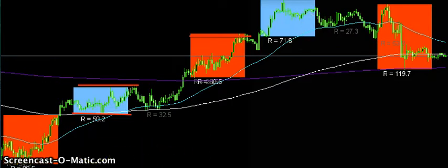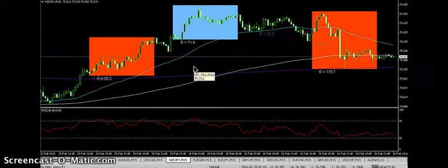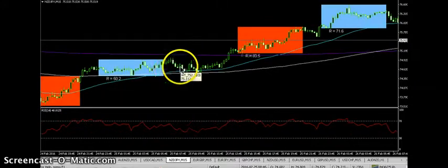Now into the last one, which I just touched on a little bit, but I'll go more into depth. I'll look at another pair here as we talk about price rejection. Okay, now price rejection. I went over this one right here, going back a little bit.